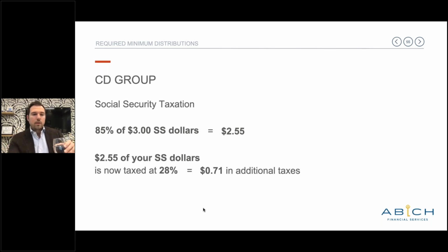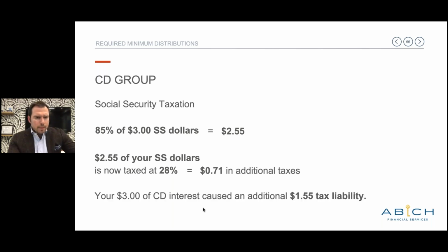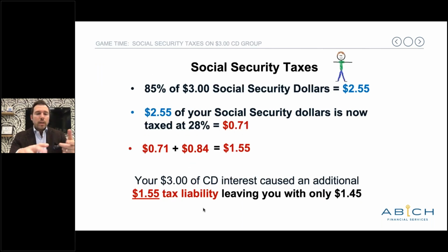$2.55 of the Social Security income is taxed at 28%. That's 71 cents in taxes. Remember, you already paid 84 cents in federal and state taxes, which now total $1.55. So 84 cents in federal and state taxes, 71 cents in Social Security taxation, that's $1.55 in total taxation, and you made $3. That's over a 50% tax rate, leaving you only with $1.45 left.